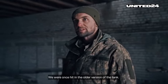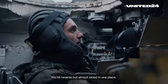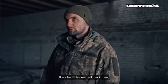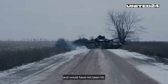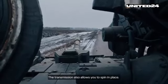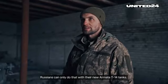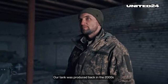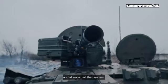We were once hit in the older version of the tank. We hit reverse, but almost stood still in one place, like a target in the middle of the field. If we had this new tank back then, we would have jumped out of the field fast and would not have been hit. The transmission also allows you to spin in place. Russians can only do that with their new Armata T-14 tanks. They don't mass produce them yet, but supposedly they can spin. Our tank was produced back in the 2000s and already had that system.